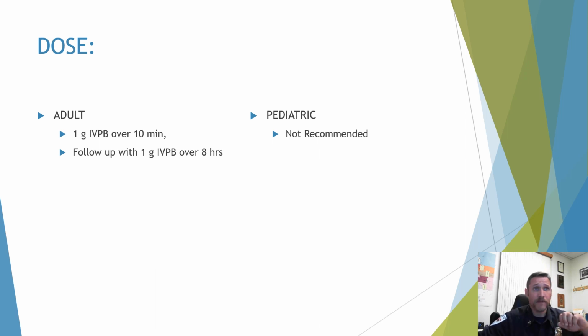But for adults, the traditional dosing that we are going to see in the pre-hospital setting for those trauma patients is going to be 1 gram administered via IV piggyback over a 10-minute period. So we're going to infuse this or drip it into the patient over a 10-minute period. And then after they get to the hospital and have further definitive care, they should receive a follow-up dose of 1 gram infused over the next 8 hours.